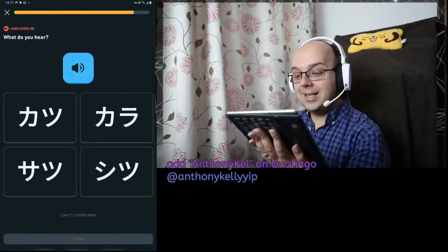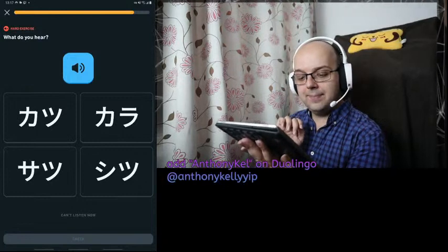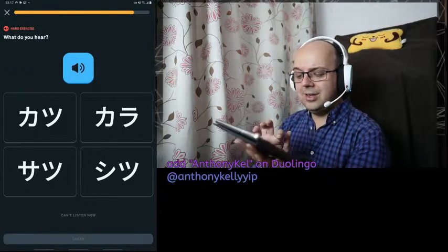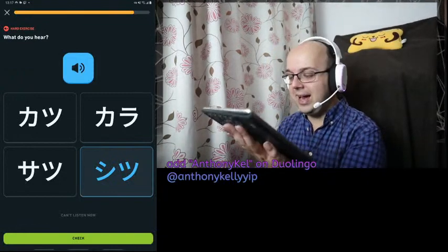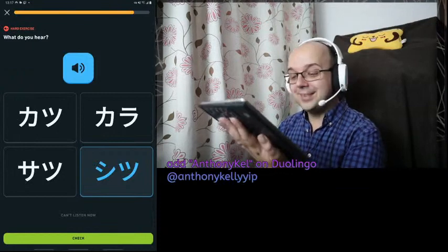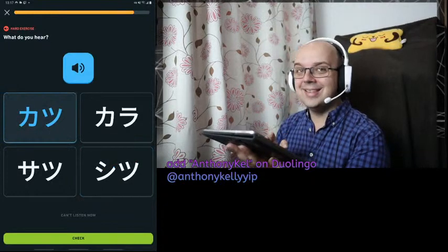Katsu. Okay. We have katsu, kara, satsu, shitsu. Look at those side by side. Look at how similar they are. It kind of looks like two smiley faces. Okay. Katsu, right? Katsu, that's this one.